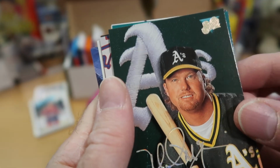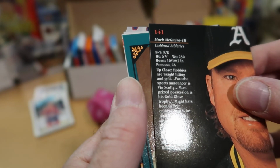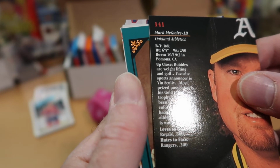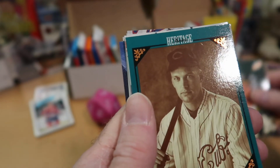Mark McGwire, that's a pretty sweet card to pull. I like that one. Not sure I own that, actually. Let's see what Mark McGwire has to say. He loves to face the Royals, where he's hitting 300, and he hates to face the Rangers. He might have been in law enforcement if he hadn't been an athlete, and his pet peeve is waiting. Well, I certainly agree with that, sir. Nothing bugs me more than waiting.